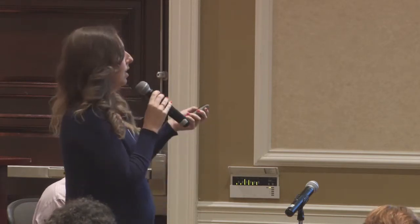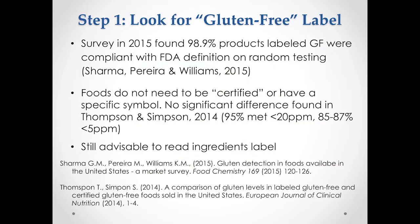So there are a couple different certifications that test for compliance and make sure that the product is under 10 parts per million, which is more stringent than the FDA's definition. But just seeing the words gluten-free, whether it's in teeny tiny letters on the back, is actually just as good. A survey in 2015 and actually a more recent survey ending in 2016 found that 99% of products on the market labeled gluten-free, whether or not they have a certification, are compliant with that label. So far, our manufacturers are doing a good job.